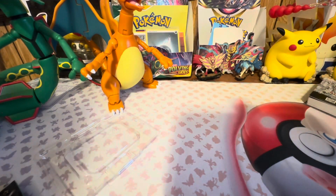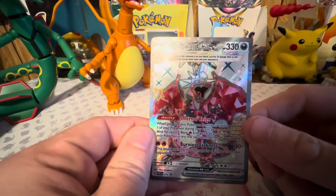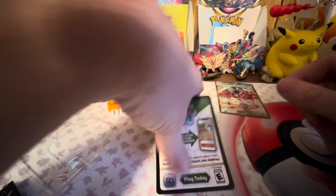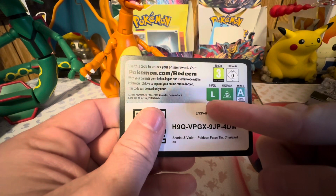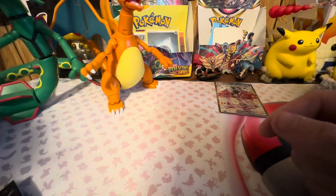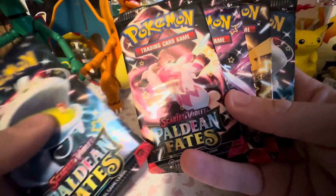So anyways, here is the Charizard EX promo. That's pretty cool. I'll get that baby sleeved. And here is the code card. It's really new too. You see Europe, Germany, Brazil, Australia, and Mexico. So there is the new code card for that. I didn't really get to read the 10, but I bet it'll come with 5 packs.